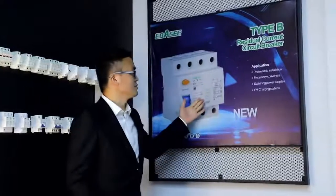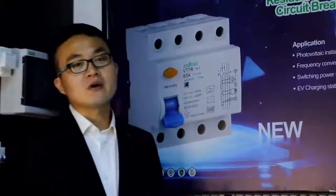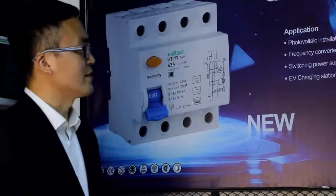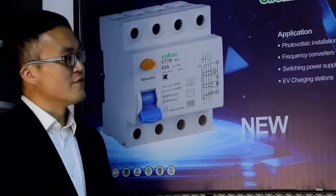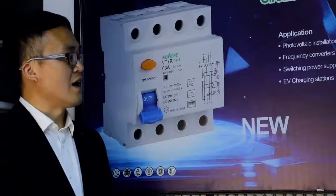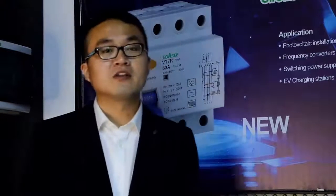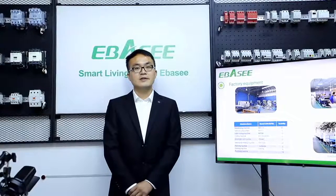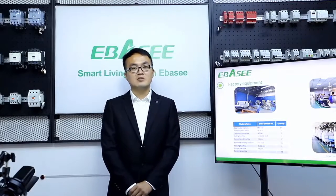Okay, as you may know, the new energy is the trend in this society. So in Basel, they launched a new type, a new model, big tab RCCB model. So if you have the relevant business, for example, photovoltaic installation, frequency converter, switch power supplies, and the EV charger station, please contact us for more information about this product. Okay, that's all for product line introduction.